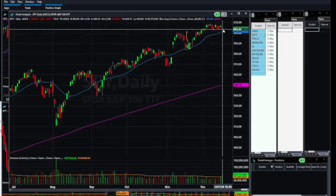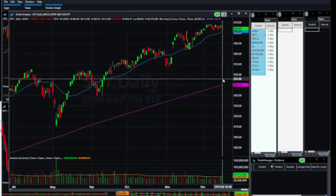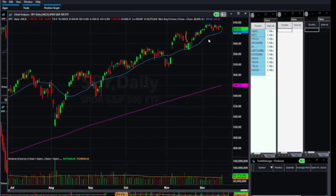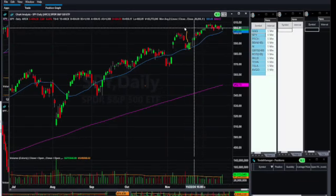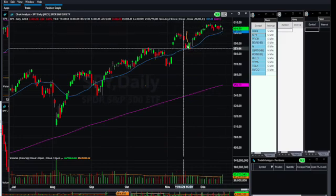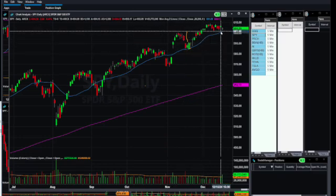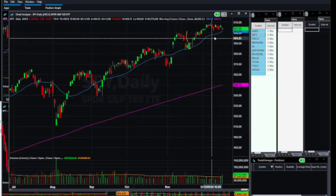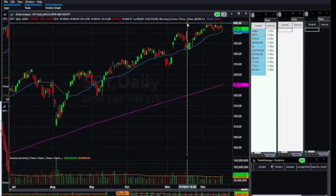I call this a correction through time. Instead of a pullback, we're getting a basing pattern. But because we're basing at the high and the MA is coming in from below, I'm not saying we're going to break out, but it looks like we're going to break out higher.